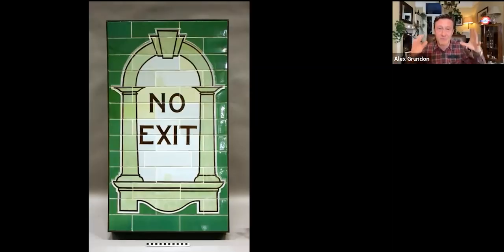Now, the thing was, at this point in time, in the 1970s, a lot of work was being done to renovate what was effectively quite an old-looking station. And at the time, they wanted to make it all look modern, didn't they? And this included installing flares in the booking hall.